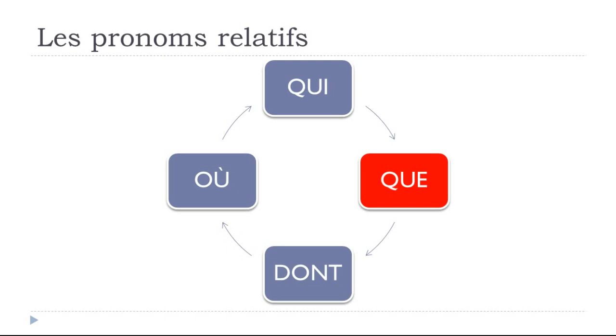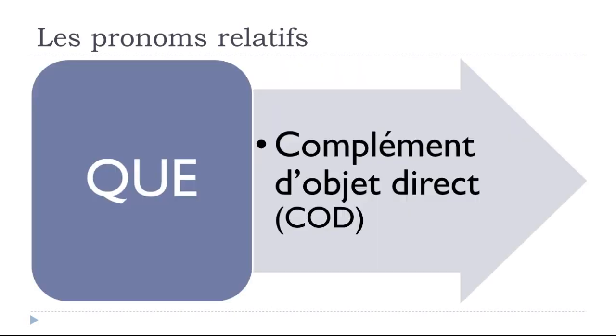Now we'll have a look at que, okay? So que, you should remember that it will replace what we call complément d'objet direct. So complément, it's because it will complete the sentence. Objet, because it's what we call grammatical object, okay?